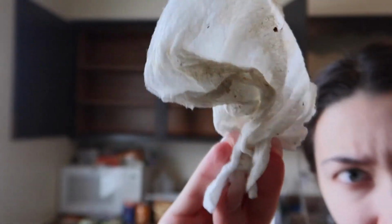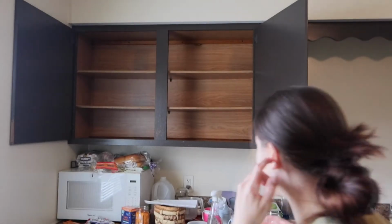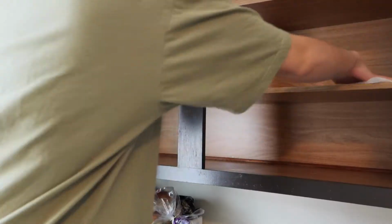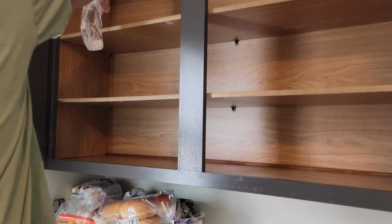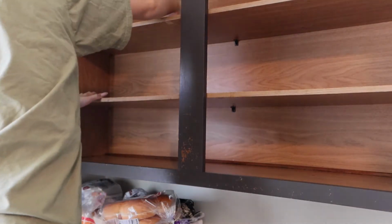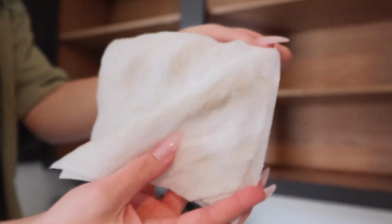So disgusting. And that's where I'm putting my clean dishes. Gross.